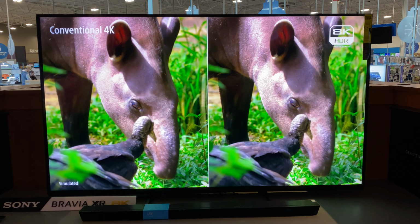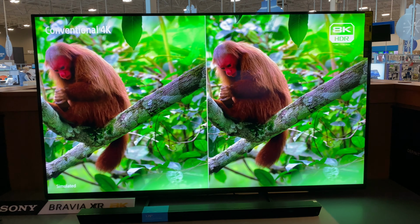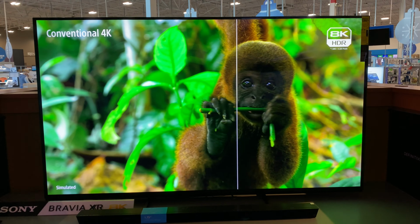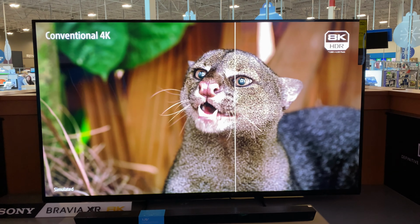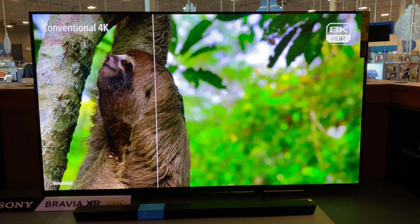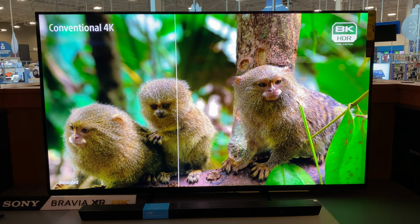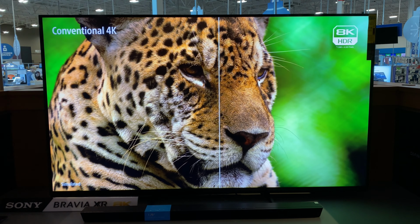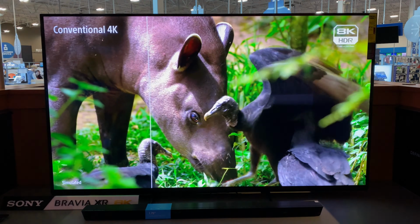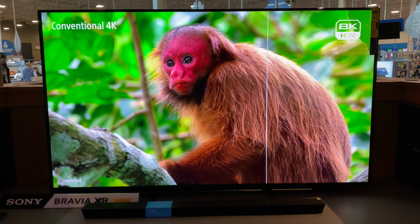This TV looks really good. If anyone didn't know, the Sony Z9J, the 75-inch version is what I'm looking at right now, is going on sale for $6,499 or $6,500, compared to the $8,000 that it originally was. And yeah, I know it's expensive, but looking at the picture quality of this Z9J, it definitely blows me away.